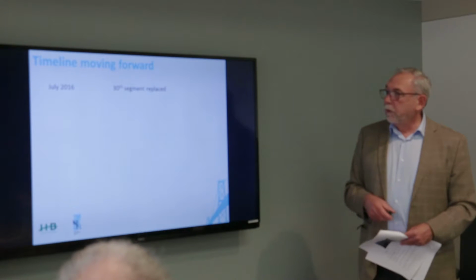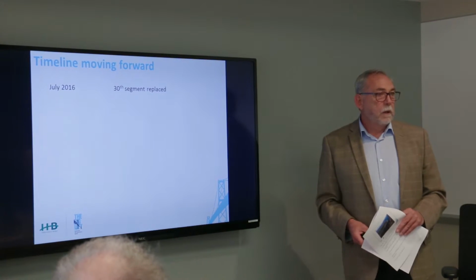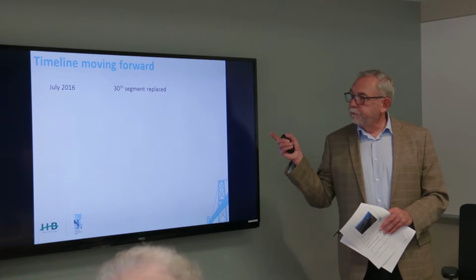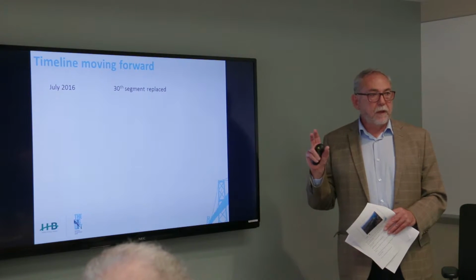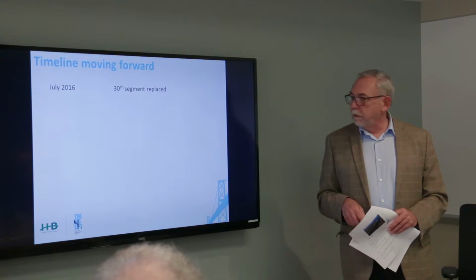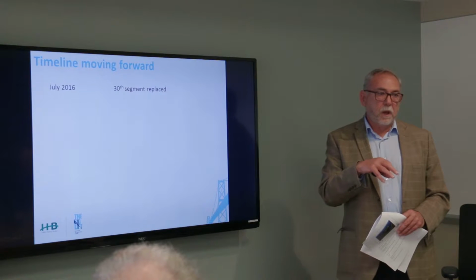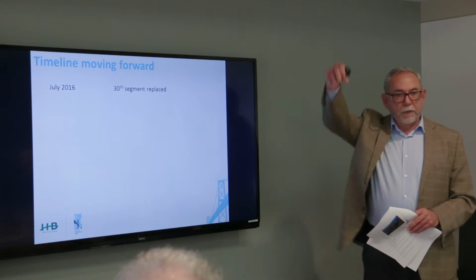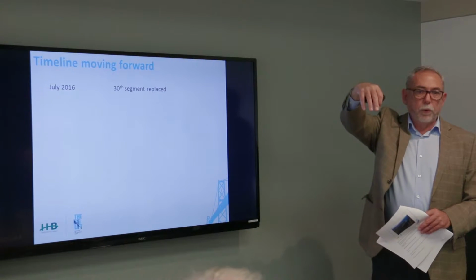So timeline moving forward, the 30th segment was put in July. The gantry had to be moved from the Halifax main span to the Dartmouth side span. The lifting gantry had to be modified. The segments now, you've undoubtedly seen the large cranes that have gone up. These cranes will be taking the segments off the barge, putting them on land, then being lifted from land up to the top of the bridge deck, put on a transporter there.